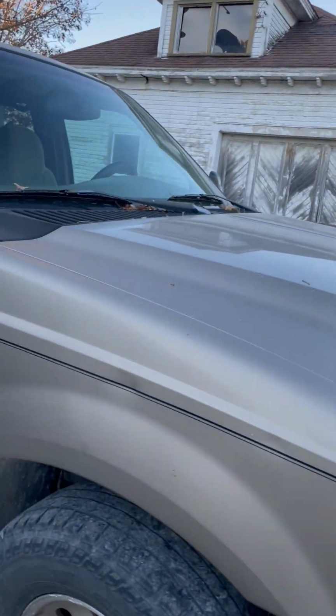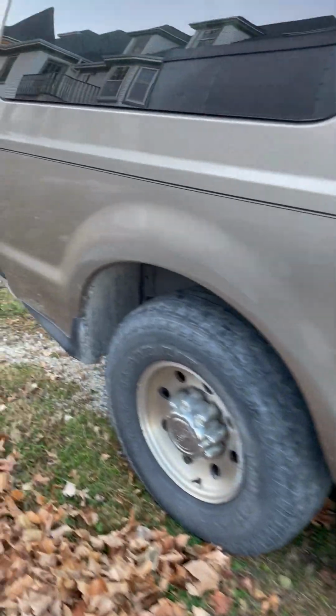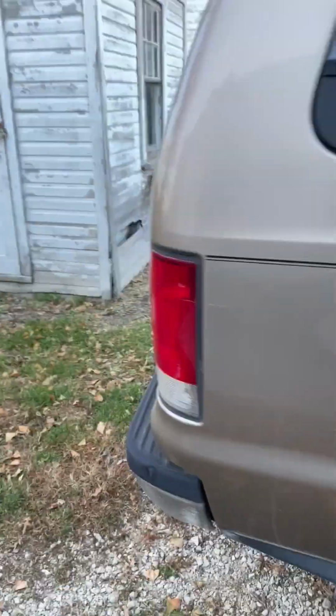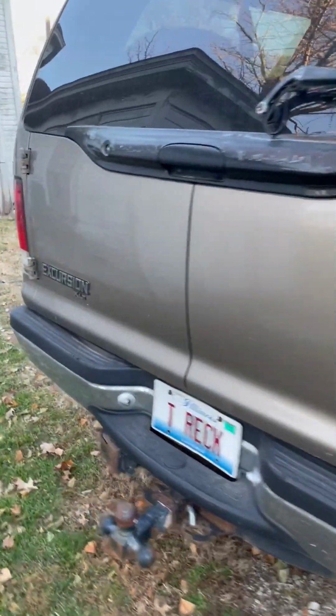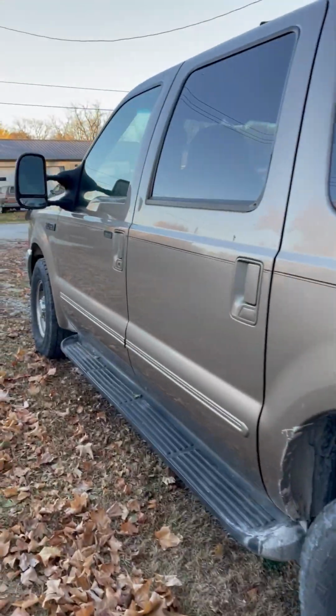We're going to put this 2000 Excursion up for sale. It's a Ford Excursion. We are the second owner. We had purchased it at approximately 67,000 miles. It now has over 301,000 miles.